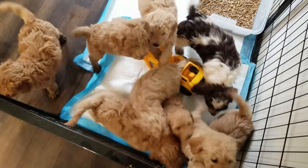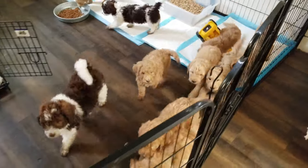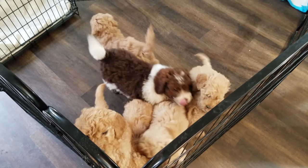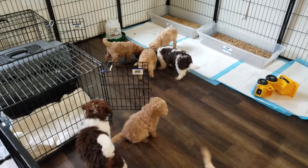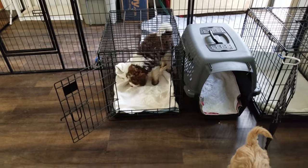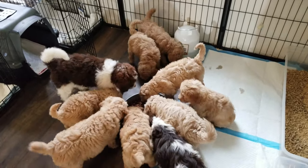What do you guys think? They're all just following me. Do you guys want some attention or something? Oh, Venus, your feet are so muddy. Venus is showing one of the golden doodles what crate life is all about. Everyone's going to grab a little snack and a drink.